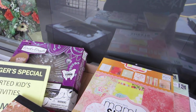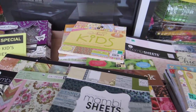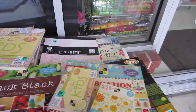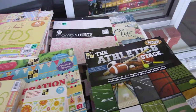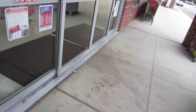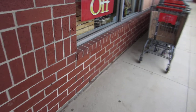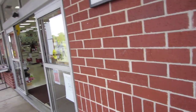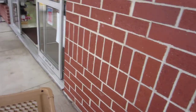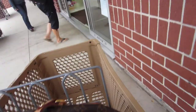Oh my goodness, look at all the paper stacks. I'm looking for more Halloween stuff because you guys know I have a problem. Oh, and Jana, you were asking what DCWV means? That's die cuts with a view. So, I guess we're gonna go in. I'm gonna get a cart because I need a purse holder. We're at Village Square, Kiln Creek.